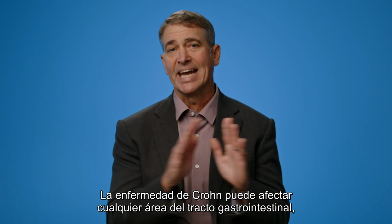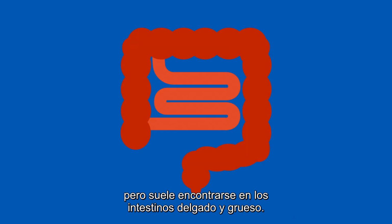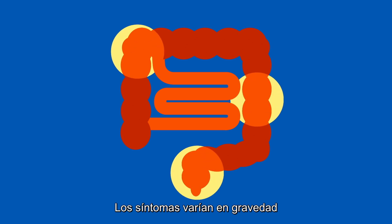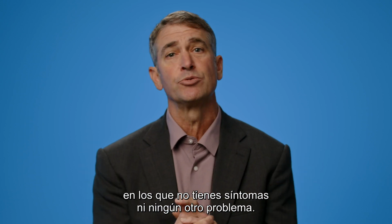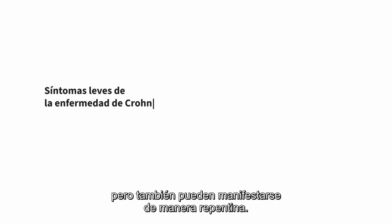Crohn's disease can affect any area in the GI tract, but it's mostly found in the large and the small intestine. It can also be confined to one area or found in multiple segments. Symptoms can range in severity, and it can depend on the area of the GI tract that's affected. You also may experience periods of remission when you have no symptoms or issues at all. The symptoms can come on gradually, but they can also show up suddenly.